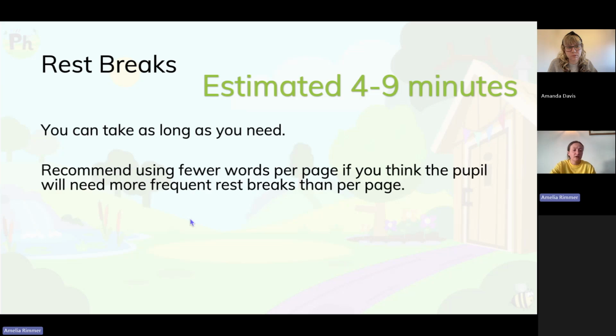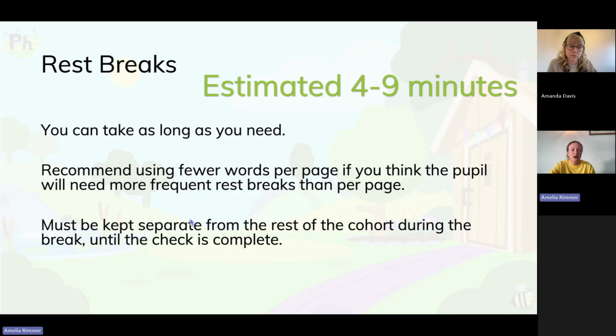If you need to do that, you might want to use fewer words on a page if you think the pupil needs more frequent rest breaks than per page. So you could just have 2 words on each page instead. If children are having rest breaks, they must be kept separate from the rest of the cohort during the break until the check is complete.